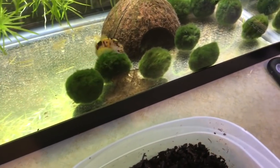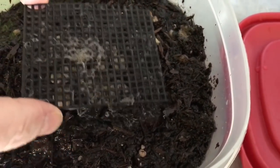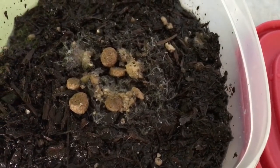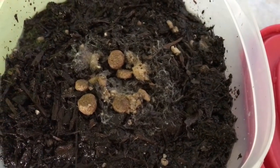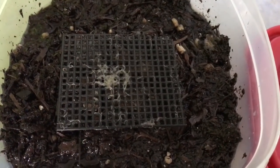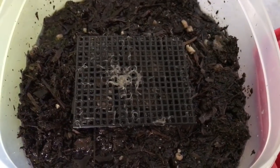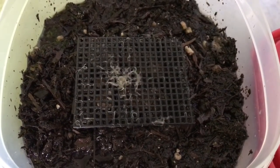So this is the culture that I've been setting up at the beginning of the video, and now what you're seeing is the culture just a few days old, and as you can see the worms are really starting to show now, and I'm just really hoping at this point that Jasmine's going to eat these, because if she doesn't, I really didn't know what else to do.